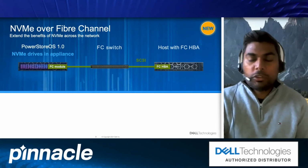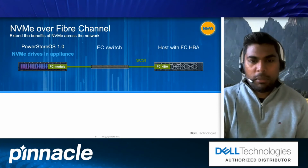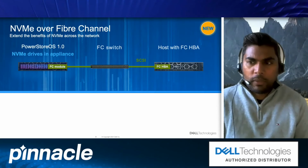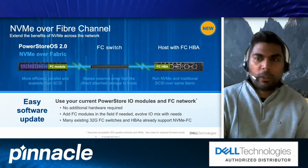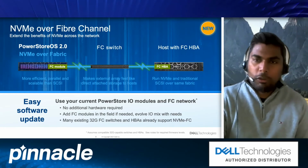In the initial release, NVMe was used within the appliance, right? Everything internally, communication used to happen using the NVMe protocol versus the SCSI protocol, and that allowed us to have faster performance in the backend, right? But now with version 2, we can extend NVMe benefits across the network with NVMe over Fibre Channel support, right? NVMe over Fabric is a much more efficient and scalable protocol compared to the SCSI protocol. It's really designed to make an external network array feel like it's direct attached to the host, as an example, okay? So we are now introducing the NVMe protocol all the way from a host right down to the storage platform as well.